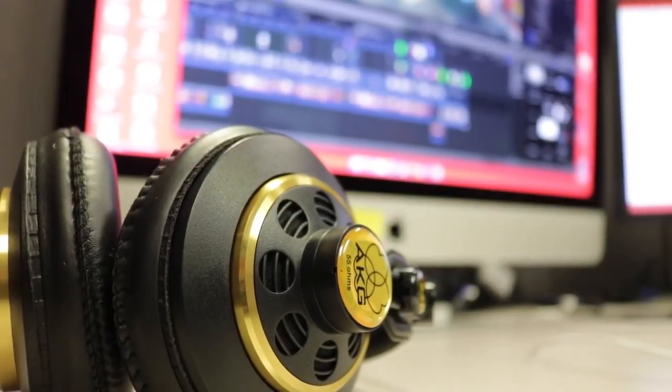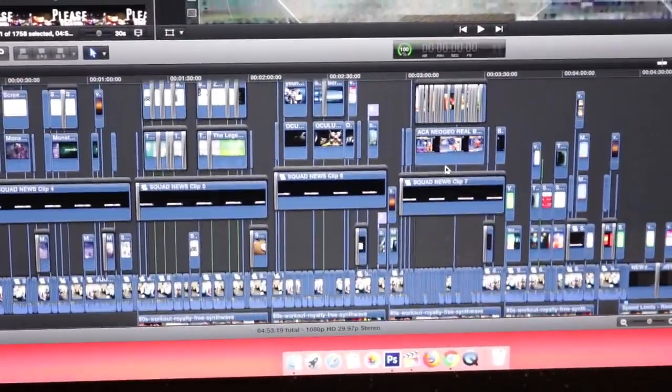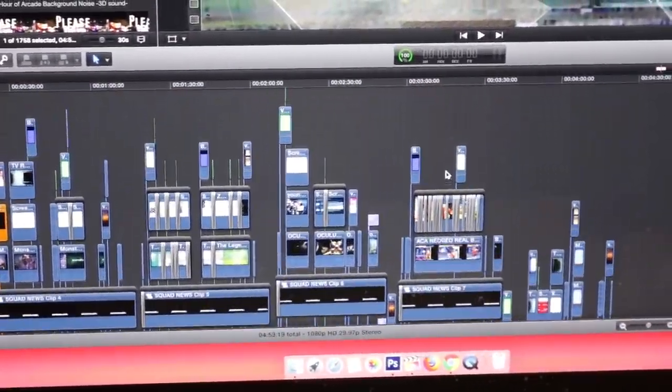All right, over here we have our editing bays. We don't have PCs for this. We use Macs for editing, Final Cut, Premiere. This is my area. I got my headphones, all my chargers set up, ready to go. Look at this. This is what it looks like every day. That's just a one-day video, 4 hours of editing. That's just a squad news video right there.